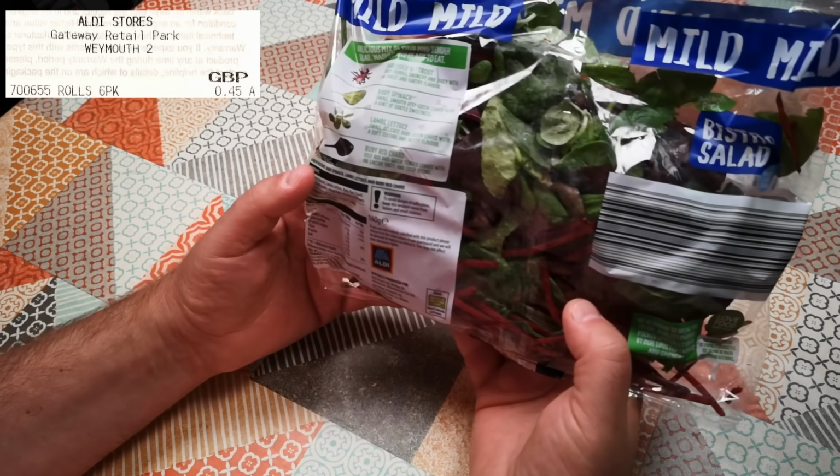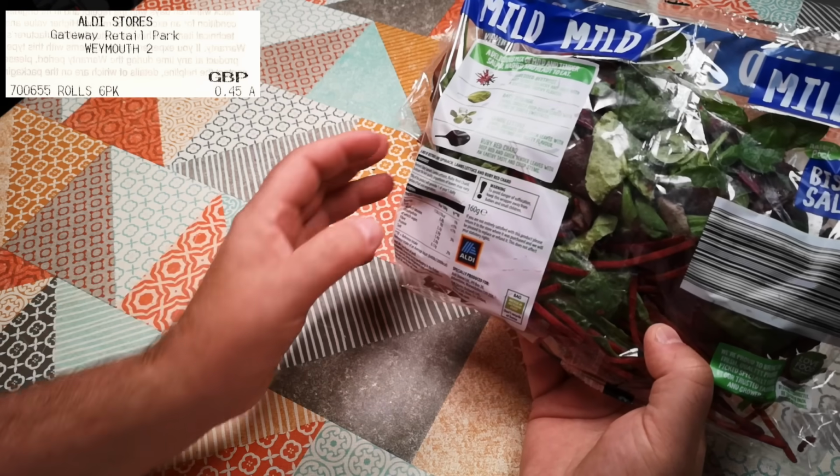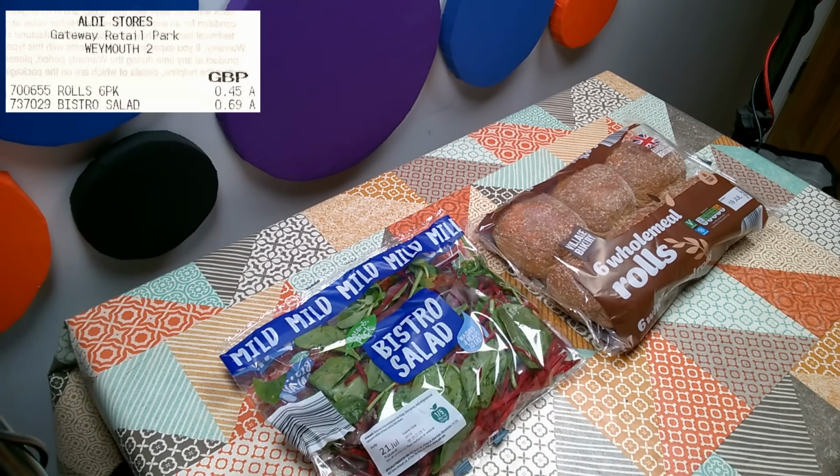160 grams, and it looks like it is... Oh well, it's shredded beetroot, baby spinach, lamb's lettuce, and ruby red chard. 69 pence. There were other salad options there. I could have got whole lettuce, but I thought this had a bit more variety in it.